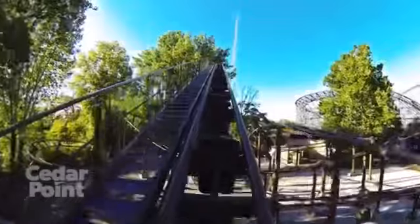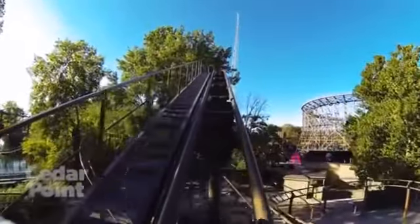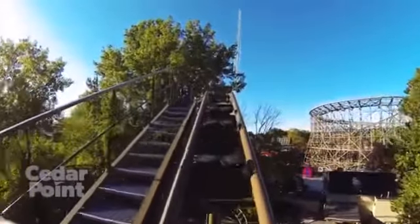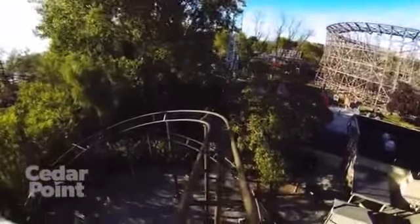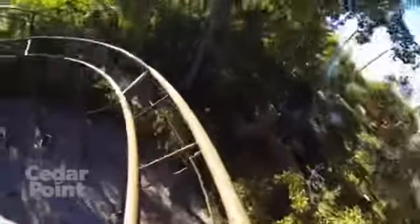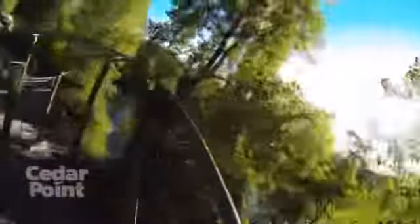Next, we have Woodstock Express, which is a Vekoma Junior coaster with a length of 1,099 feet and a height of 43 feet. It's 28 miles per hour, and it is built by Vekoma. I like the open feeling of the layout. It opened in 1999 and is still the only Vekoma roller coaster at Cedar Point. I ranked this ride 16th.